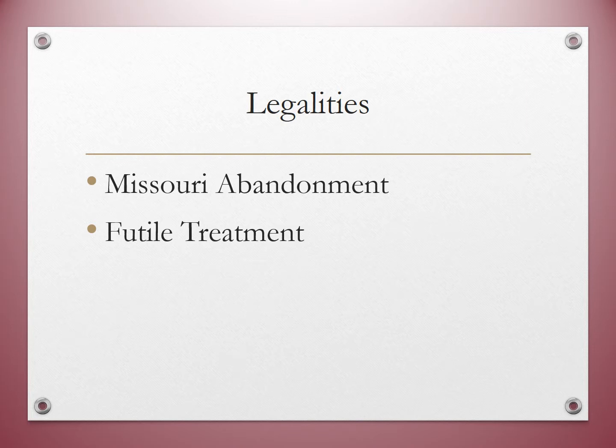Futile medical care is the continued provision of medical care or treatment to a patient when there is no reasonable hope of a cure or benefit. This may be in the form of a surgeon operating on a terminal cancer patient, or doctors keeping a brain-dead person on life support machines for reasons other than to procure their organs for donation.